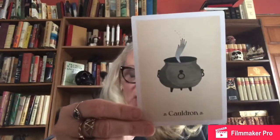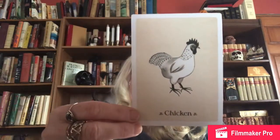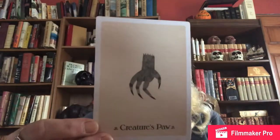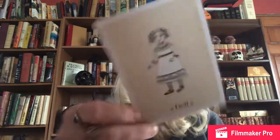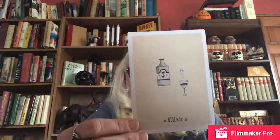The cauldron, creativity, the rich broth, surprising yourself. Chicken, the cackle, ancient, past, and lore. I love that, the cackle. Creature's pause, the others, friendship, and forgiveness. Doll, illusion, old wounds, and childhood. Eel, what lurks, electricity, dishonesty. Elixir, health, toxicity, and attending.